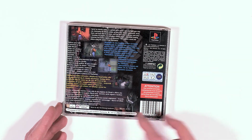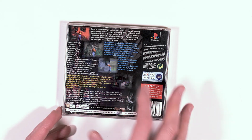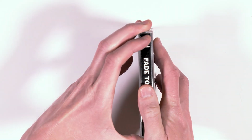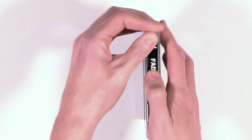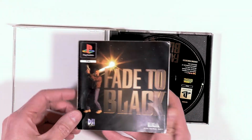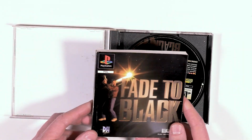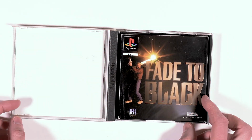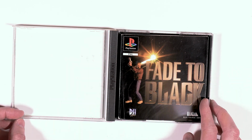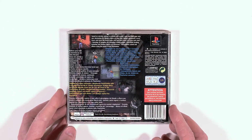But yeah, Fade to Black, the sequel to Flashback, and I think this is called something different in the States, possibly. I do know that Flashback was called something different, I think, in the States. Not sure if this one had a different name as well. But yeah, really nice condition. Curious about this game. It's supposed to be, as far as I've heard, a bit of a good game, but with some problems as far as I've understood it. Really curious about this one, so I'm going to check this one out at some point, I hope.